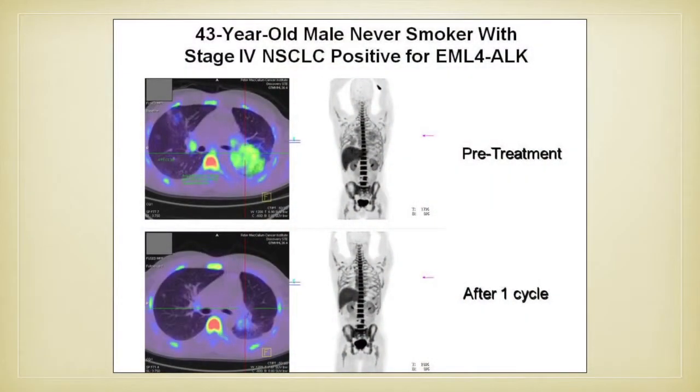And this is an example of a 43-year-old gentleman who is a never smoker. He developed lung cancer, and you can see the lung cancer is a bright spot there. The top one is before he had treatment, the bottom one is after just one cycle of the treatment. And you can see basically the cancer regressed or shrank very, very nicely.